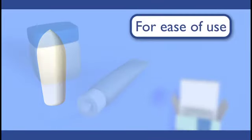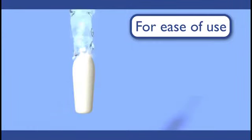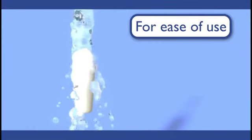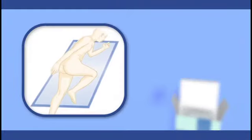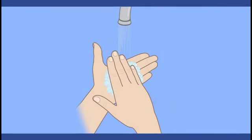For ease of use, Vaseline or some lubrication may be applied to the suppository before insertion and may help the application for some people. Others find that it helps to run the suppository under warm water prior to application. Once this has been done, the suppository should be gently inserted into the rectum with the pointed end first. Some patients find it useful to remain lying on the left side after administration to help retention. Finally, wash your hands after use.